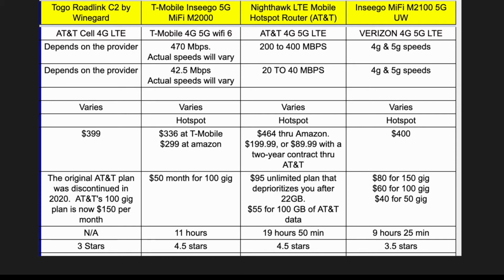T-Mobile is actually an awesome plan, but then again, that's also 4G, 5G with Wi-Fi 6. The speeds are great. The device, you can get it for $299 at Amazon, and you're only paying $50 a month for 100 gig use. Now, is 100 gig going to work? Personally, yes. I got through 2 weeks on 40 gig. 100 gig is going to get me the other 2 weeks and then a little bit more. So I think this plan is going to actually work for us.